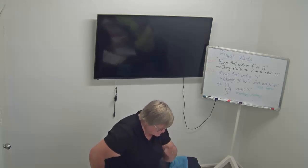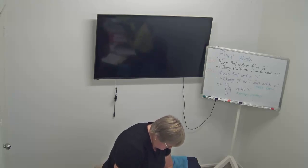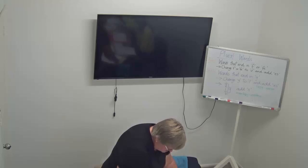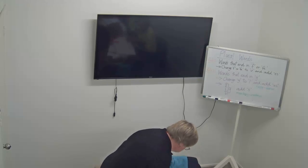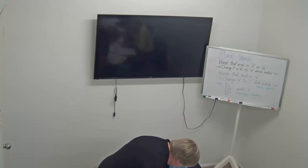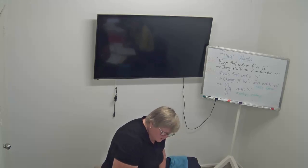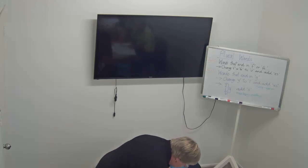Are they the same? No, they're two different ones. One is F to V, and the other one is CH, SH. I think one of these at the bottom has Y to I, doesn't it? Ah, this one, your homework one, has a Y to I at the bottom. Otherwise you can have a go at it now and I'll get a different sheet for homework. You want to try those first now, and then we'll have a go at the Y to I if we've got time.